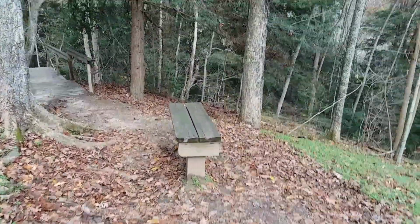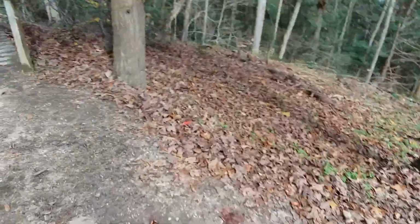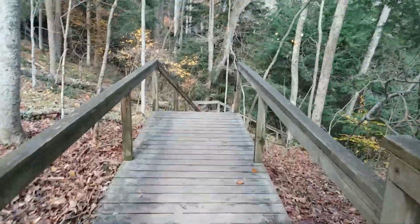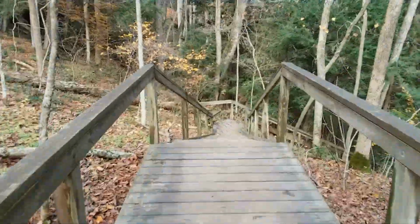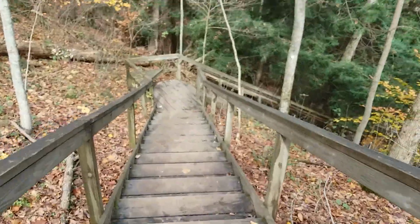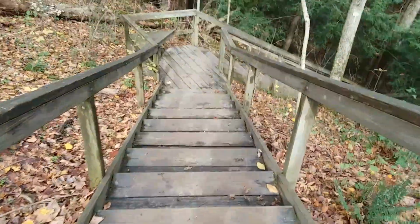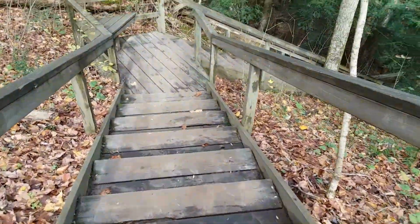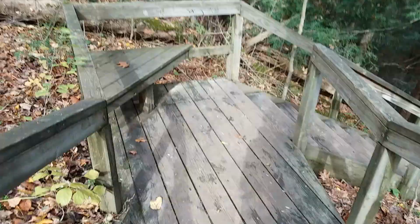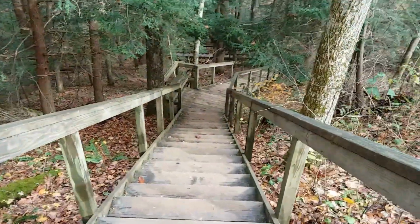Bench magic. And so begins the most treacherous part of the entire hike, trail, whatever you want to call it, in my humble opinion. Anybody who knows my track record lately, I'm not likely to fall where you're supposed to fall. I am going to fall on the easy parts, the stairs with railing, or trip over air.